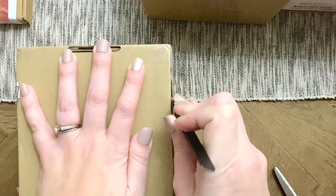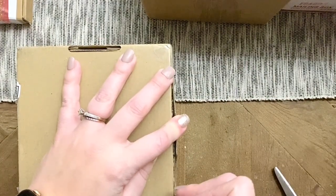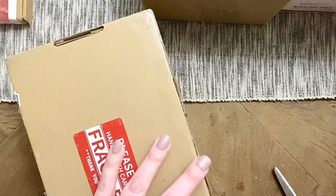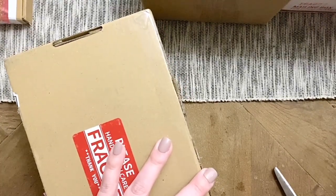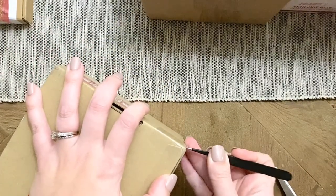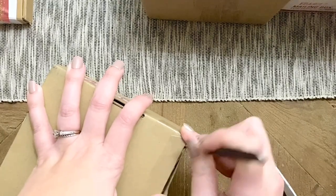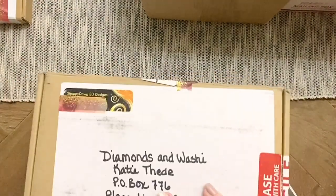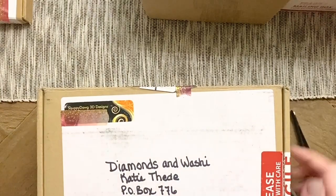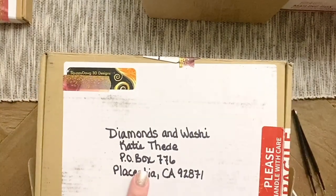So this box was sent over to me by a shop over on Etsy. I believe the owner's name is Sheila. Let me just triple check the name of her Etsy shop so that I make sure I have it totally correct. I also wanna be really careful about opening this up. I believe it's SquippyDawg. Let me take a look. It was on that return address label. Okay, so yes, SquippyDawg 3D Designs. I am so excited to see what all is in here. I do have a PO box, by the way.